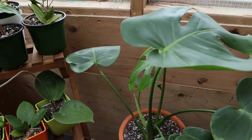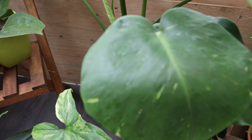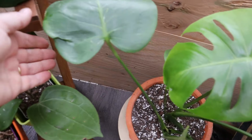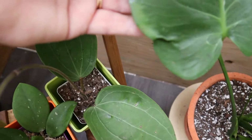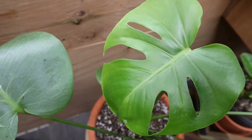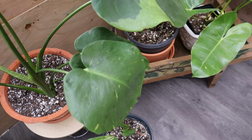Here is my Monstera Deliciosa, which I'm hoping will remain variegated. So if it does so, it will be what is considered a sport. You can see there is some variegation there, this beautiful bit of variegation here, and then there are just tiny little streaks here and a little bit on the corner there. Now this is the newest leaf and I'm not seeing any variegation on it, but hopefully it'll give me a little bit of variegation. If not, I guess I'll have to do with the little bit that I have.